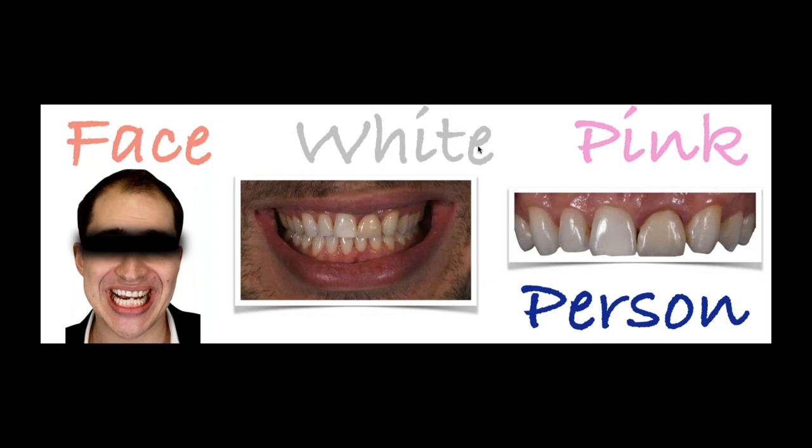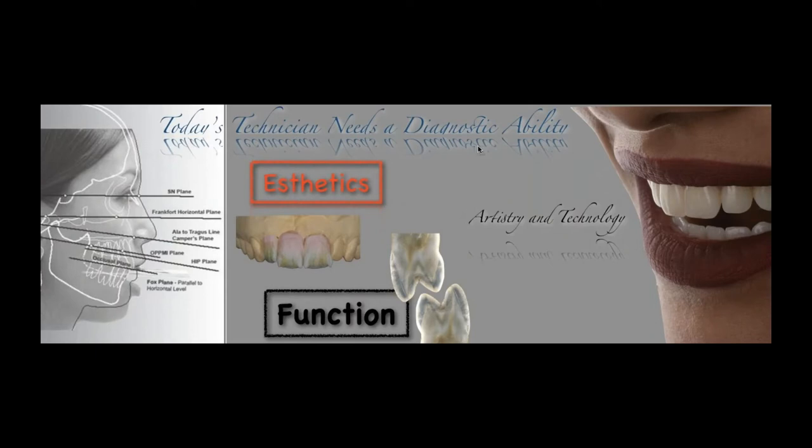Could it be financial constraints? Could it be aesthetic challenges? Could it be a combination of both? Could it be a manual dexterity thing, when we're talking about fixed detachables or things that patients have to keep hygienic and cleansable? So our job is to take all of those things into account about that human, put it back into their face, white and pink, and come up with a concept of how to work best in that environment.